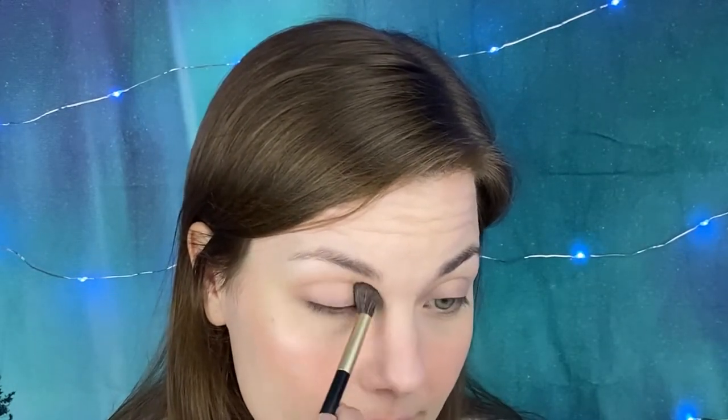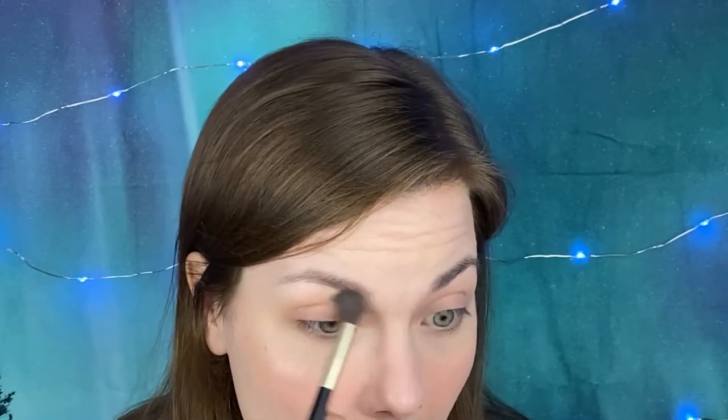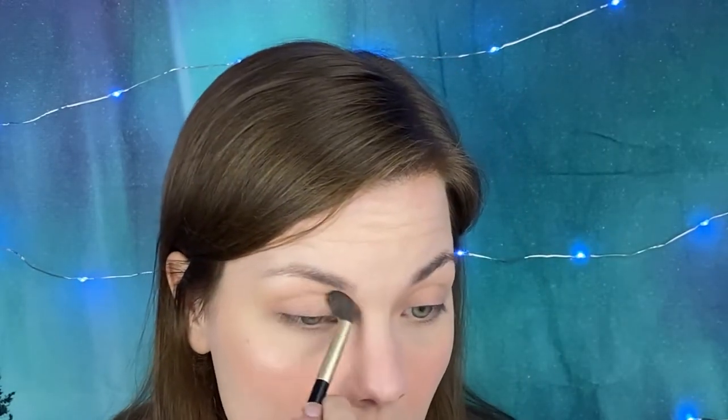But I'm just going to go into the lightest shade within this palette and just buff that right into my crease to give a little bit of definition, a little bit of color, just a little something for this eye look to have, and make it look a little bit more presentable, because I definitely think you could do this without any sort of eyeshadow. I just want to add a little something right in this area to get it going.